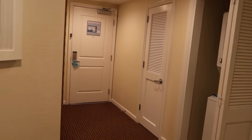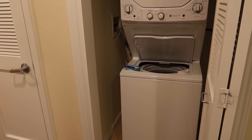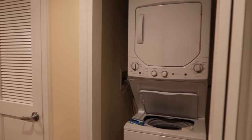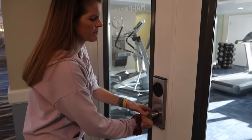It has a laundry room. We actually need to do laundry. That's going to save us some time from having to go to a hotel laundromat. That is cool. I can throw that in whenever I'm doing anything. All right. Cool. So there's the room. We're going to check out some of the amenities. First of all, my favorite part of every hotel. Yeah, the gym.